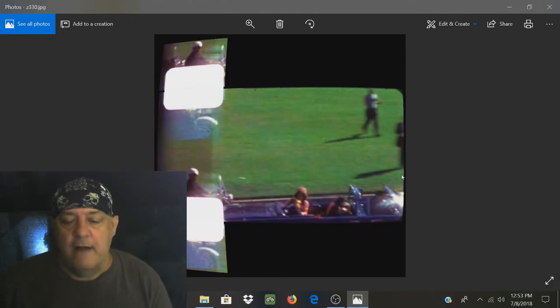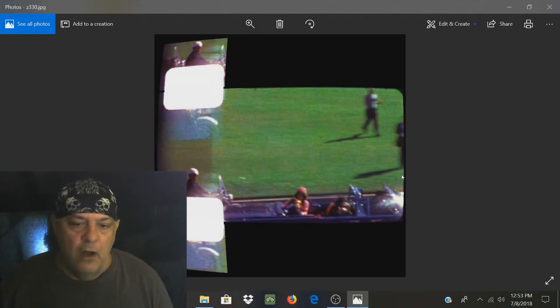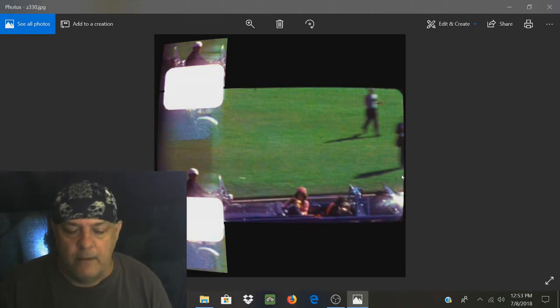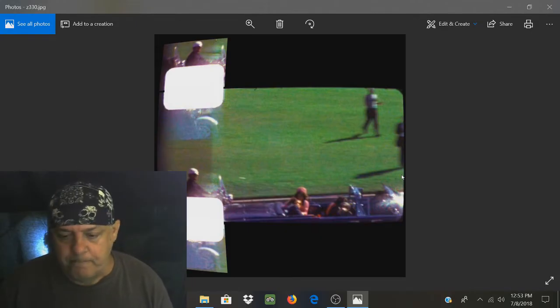Then this is where I found the bullet impact into the back of Governor Connolly in frame 330. Because when I was lining this up, I noticed that frame 40 of the Orville Nix film lines up with frame 330 of the Zapruder film, but we were told that Governor Connolly was shot way before then.